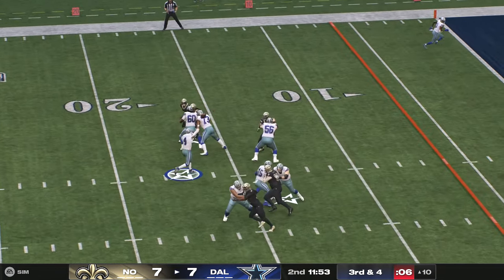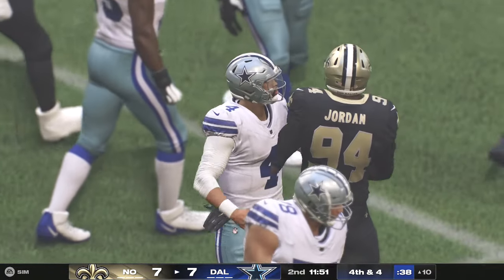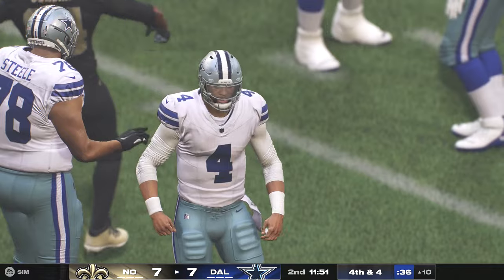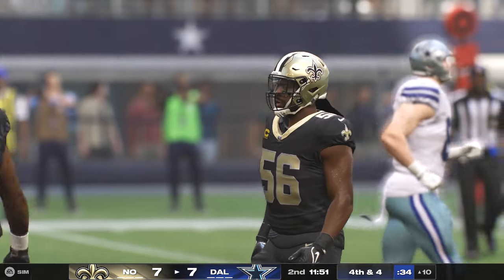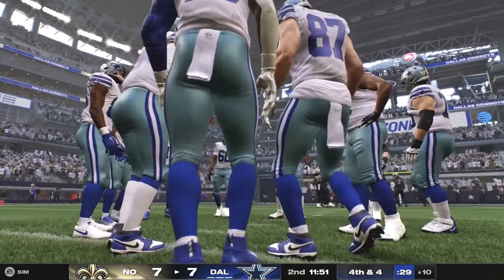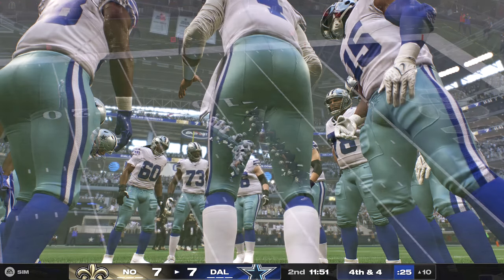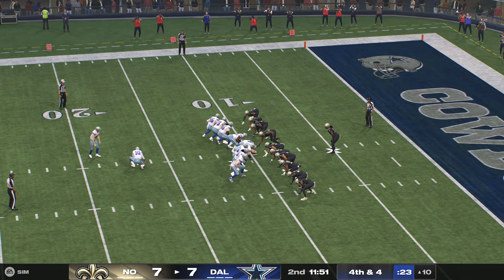A shotgun snap for Prescott. To the end zone there, but it is incomplete. I like the idea of taking your shot there on third down, pushing the ball downfield, looking for the touchdown. But now as it brings up fourth down, you're already this close. You're in field goal range, but do you keep that offense on the field and try to maintain possession and see if you can come away with 6?